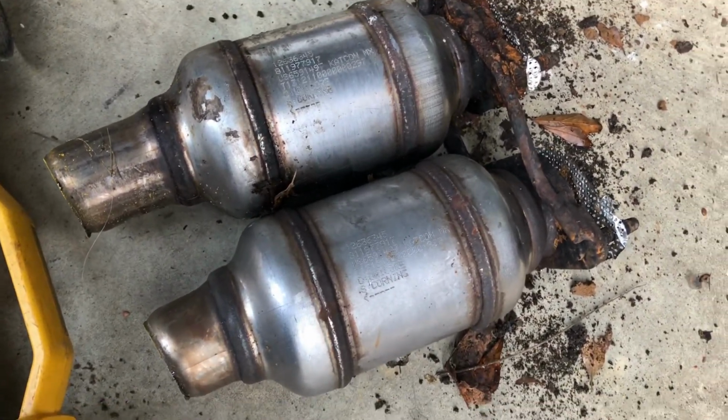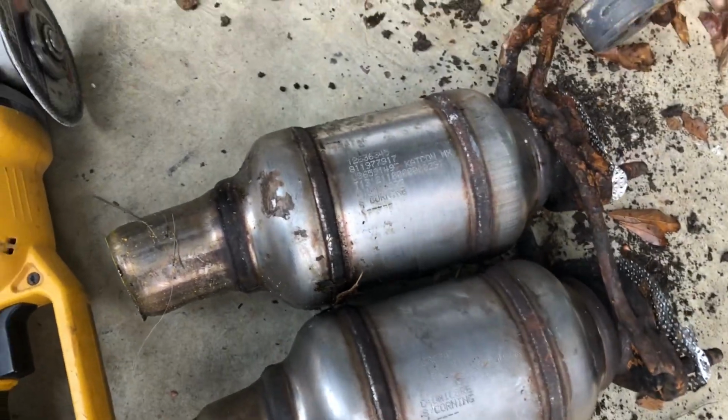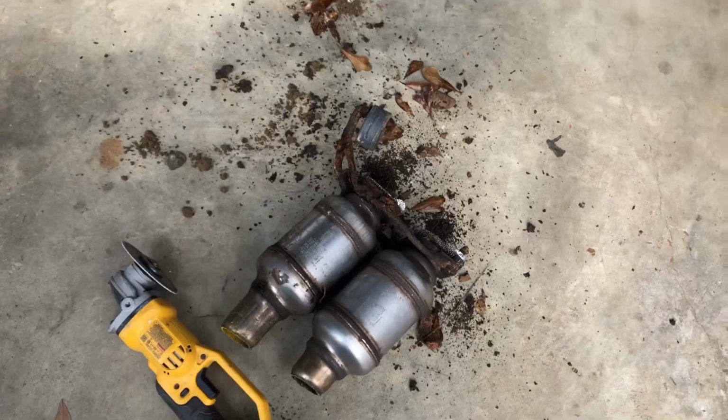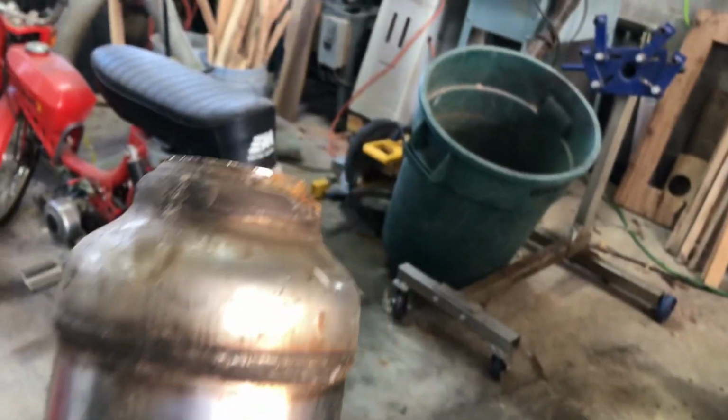But I think they'll be perfect for that, and they'll even, I mean, somewhere where you need a catalytic converter, that'd probably be perfect for that. I ain't getting rid of them. Got it all cut off and cleaned up.